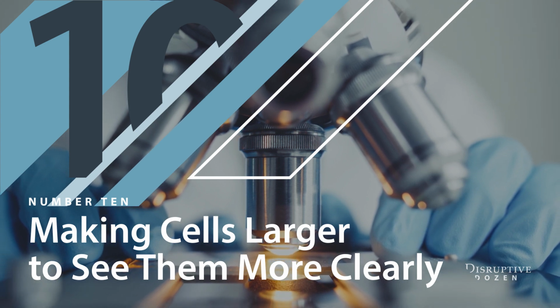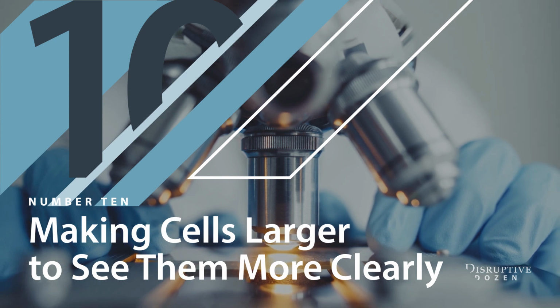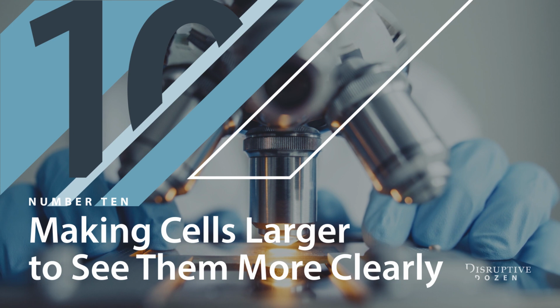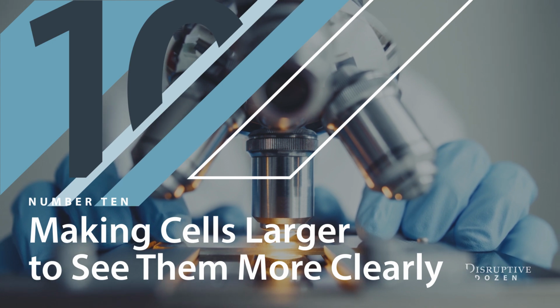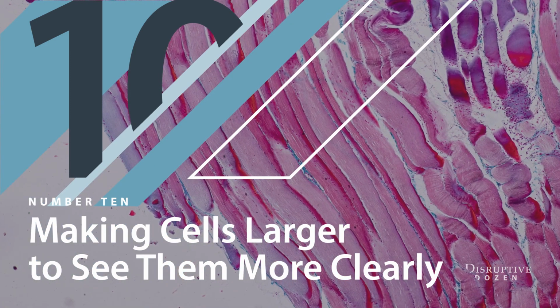Visualizing cells at high resolution is a cornerstone of modern biology and medicine. Over hundreds of years, as scientists yearned to observe biological structures with greater power and clarity, they built more advanced microscopes. Yet today, even the most sophisticated tools have limits. So, a team of scientists in Massachusetts took a fresh approach to this problem.